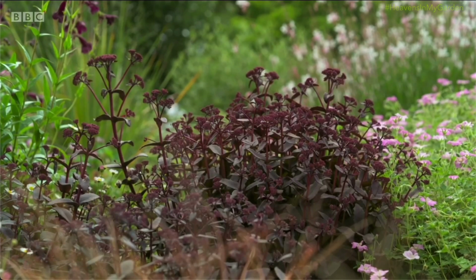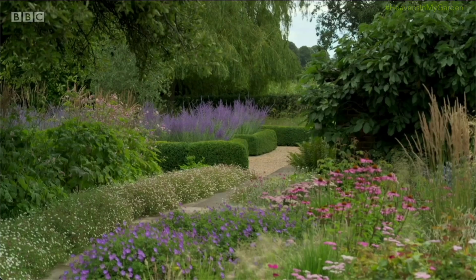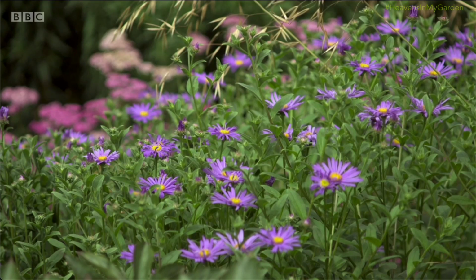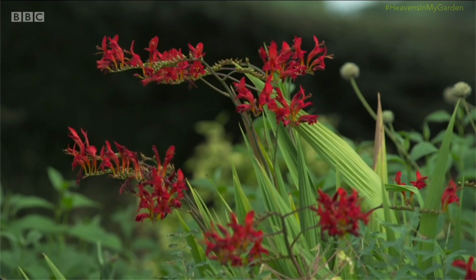I think learning about the plants has been as much a joy for me as actually seeing some of the end results. So actually creating this garden has probably taught me how to be a gardener. I've got the luxury now of tinkering. It's what I love.